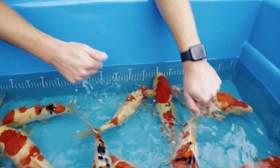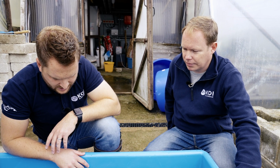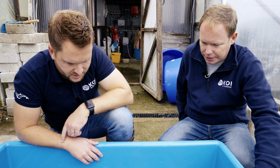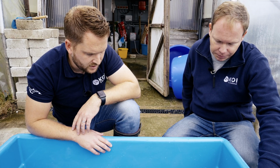Do you get any Ginrin where it is in patches, or is it generally across the whole fish? Yeah, you'll find that in low quality Ginrin. Obviously, you won't get it consistently throughout the fish, but yeah, in that case, that's not Ginrin. It's just quality. You're not going to see that eventually. Yeah, it's still developing. Yeah, definitely.